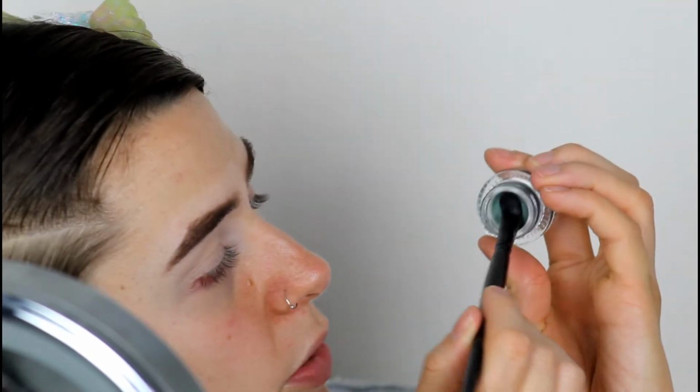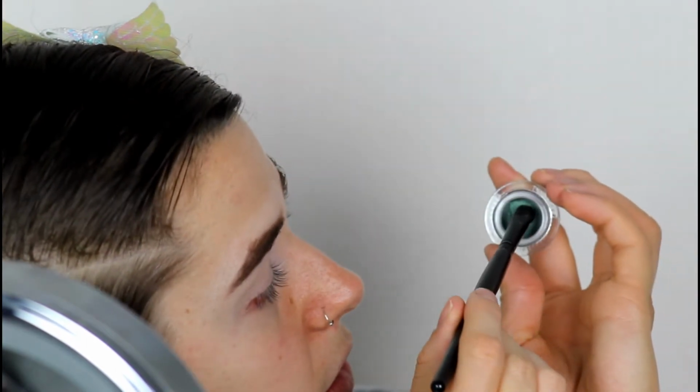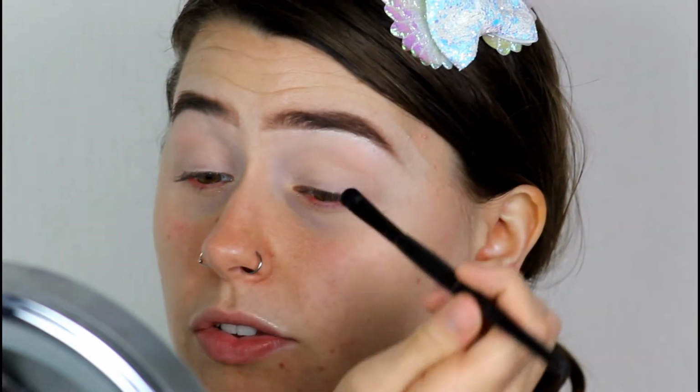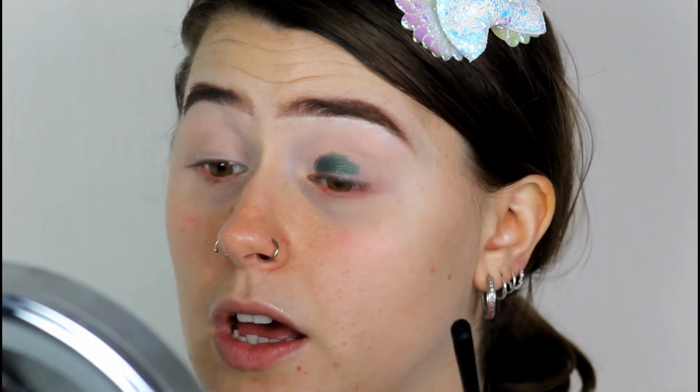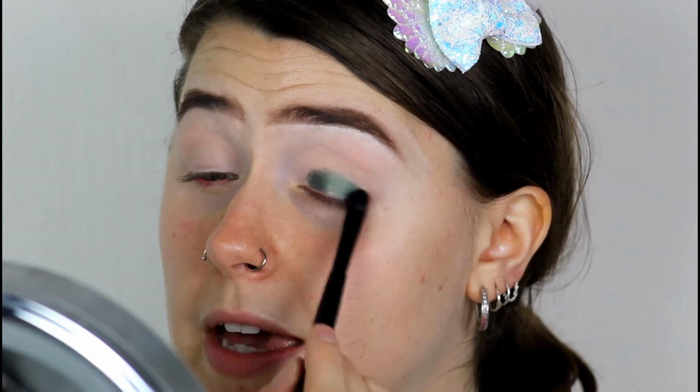I was very indecisive. I didn't know what look I wanted to do today. It's going to be a green theme. So I'm just going to grab a flat brush. I'm going to pick up that green colour. Oh, it's really creamy. One swipe and now I've got colour. So I'm just going to start placing this on the lid. Oh, that's a really pigmented cream.